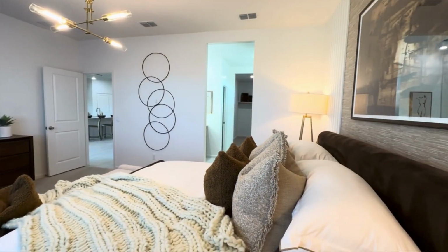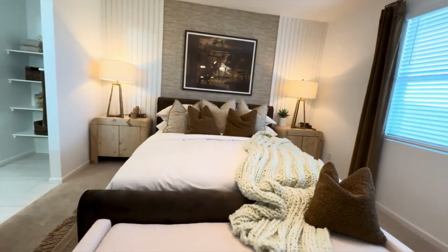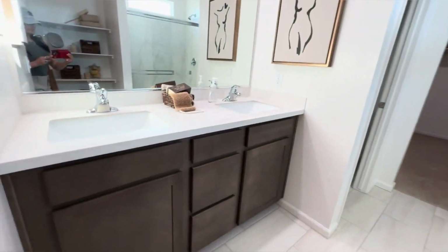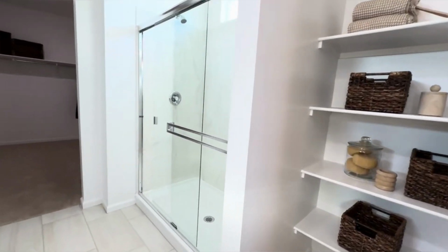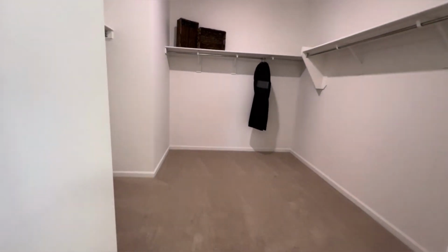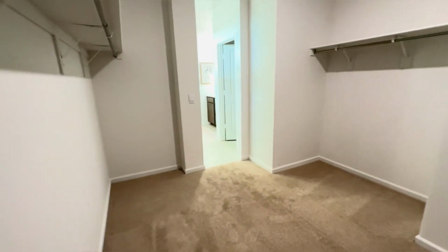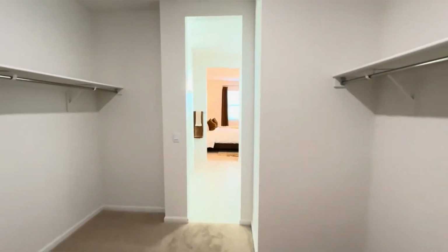Just trying to show you how large this is. That is a king-size bed. So spacing is wonderful. This one has a great closet also. So if you're a collector, have a good sized wardrobe, this could be a great option. You have double sinks. Stand-up shower. And check out this closet. Oh my goodness. So it could possibly be a shareable closet. It's pretty good size, depending on how much stuff you have. You might be able to fit quite a few items in here, which is wonderful. Tall doorways.